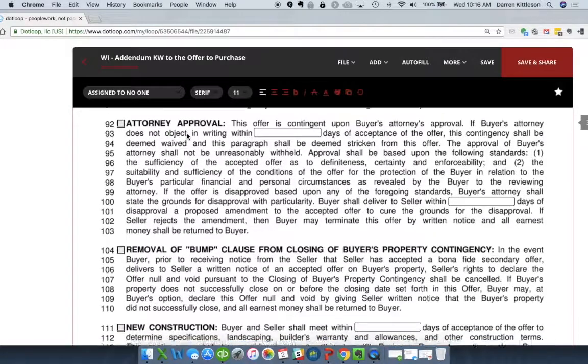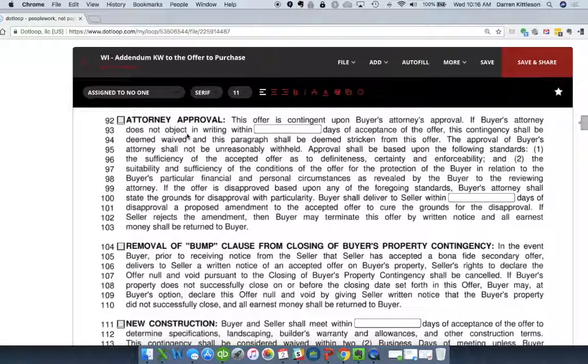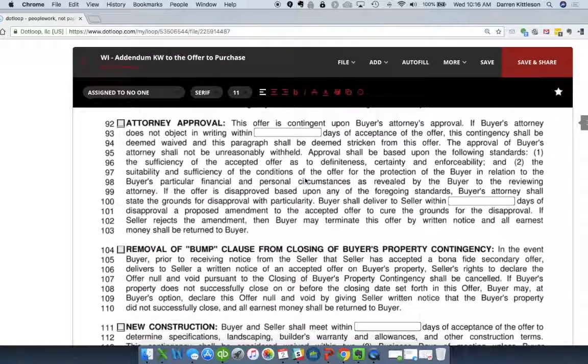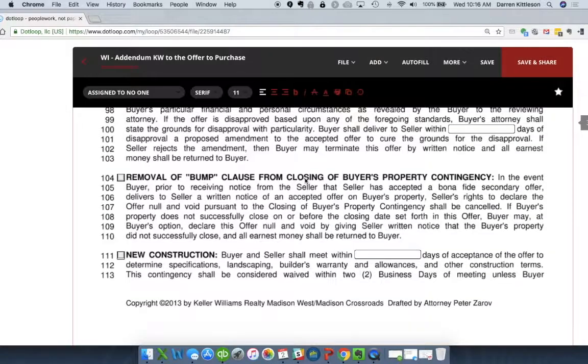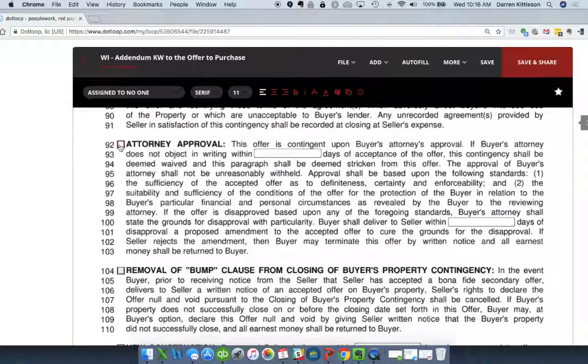We did add a paragraph about attorney approval to make the offer contingent upon the buyer's attorney approving the offer. If they don't object in writing within blank days of acceptance, this will be deemed satisfied. Then it goes on to talk about what rights the buyer's attorney has on behalf of the buyer with regard to the offer and the attorney approval. We would never tell a buyer or a seller not to run anything past their attorney. In practice, we don't have attorneys involved in transactions very often, so I'm not telling you that this won't happen. I'm just saying that if a buyer ever asks you about it, I'd always say it's a great idea, and if you're comfortable with that, we can add in a contingency for your attorney to approve this contract, and then you grab the addendum KW and do that.